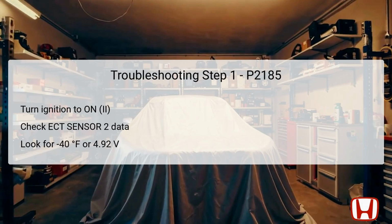In the first troubleshooting step for P2185, begin by turning the ignition switch to the on position without starting the engine. This action allows the system to activate and provide relevant data. Utilize a Honda Diagnostics system, HDS, to check the ECT Sensor 2 data in the data list. If the reading indicates temperatures around -40 degrees Fahrenheit, -40 degrees Celsius, or a voltage of 4.92 V or more, this confirms that the original failure condition has been duplicated. In this case, you would proceed to the next troubleshooting step.